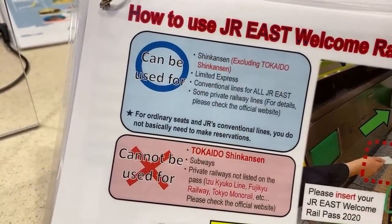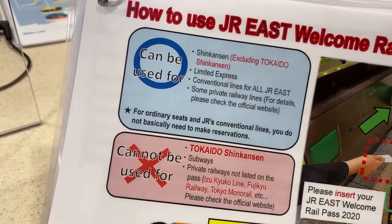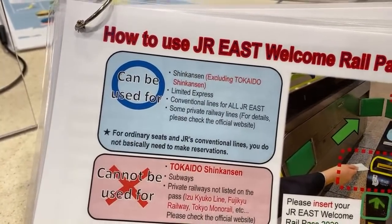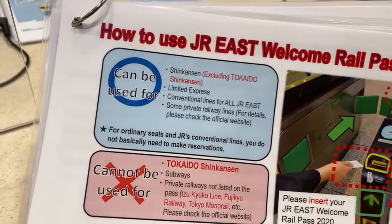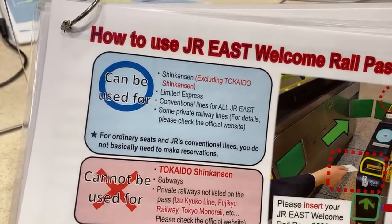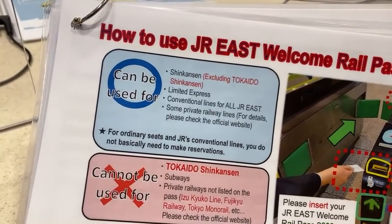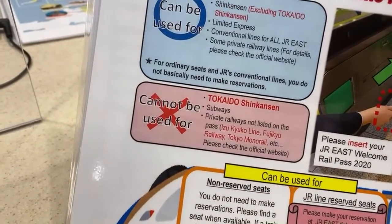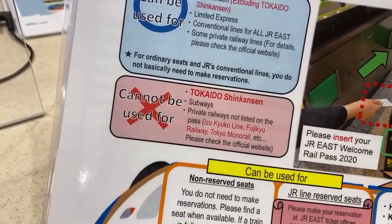For ordinary seats, Japan Rail conventional lines do not basically need reservations. But if you need to make a reservation, you can do that at a machine or at a window, and it's free of charge, and you can make as many as you want. The Yamagata and the Akita Shinkansen require reservations, so you're going to want to do that.